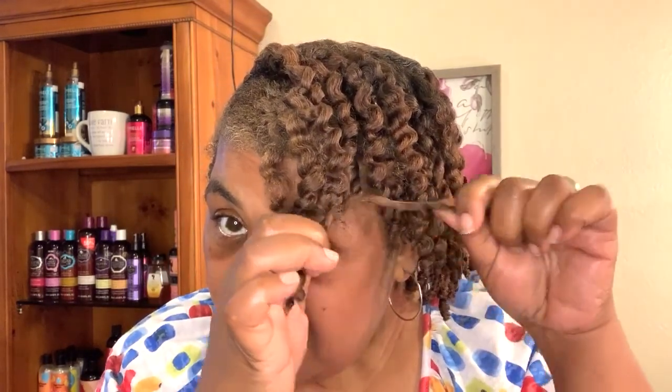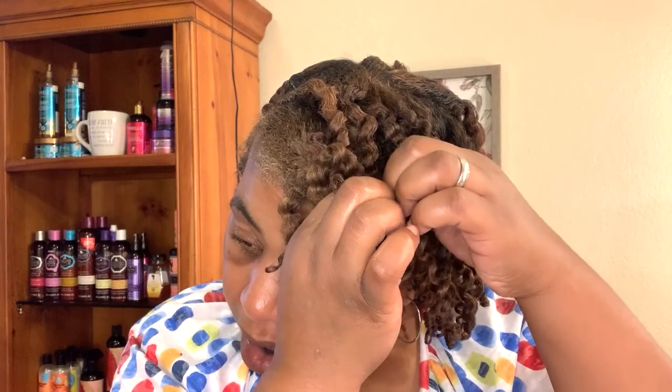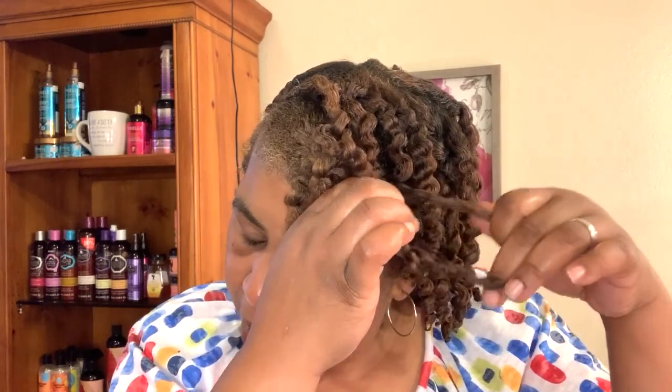Now these are the two that I wanted to go to the side a little bit. Feel some of them at the root still has the moisture in it. It's not wet, but you can feel the moisture from the product in it. So this is how this side is looking, which I like. I really do. And then I only have a couple more.